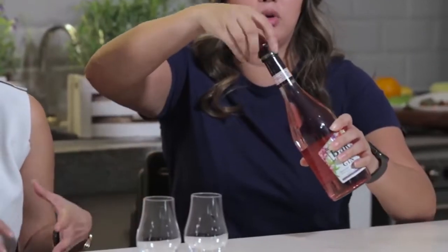Actually, I went to the launch for the bar before sa the island recently, and puro baguettes ang nandun. Hindi ko napuntahan yun eh. Hindi ako baguettes. Hindi na ako baguettes. Kasi sabi nila, this is the new gin daw for the new generation. So, let's try it. Let me open this.